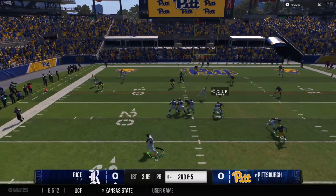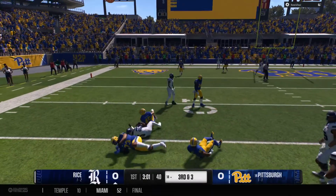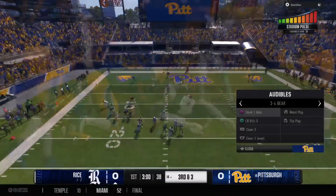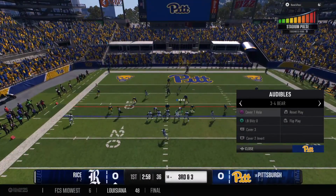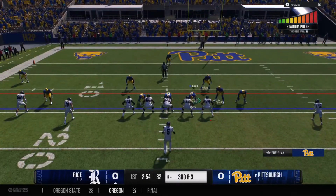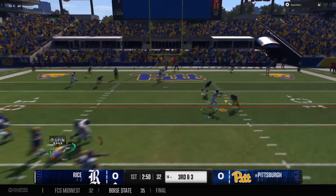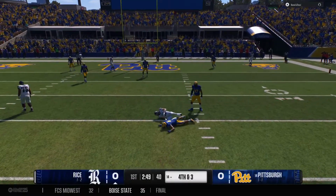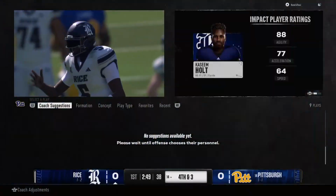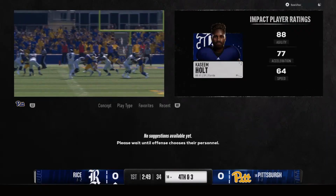Softened him up with a run. Now to throw. Just a solid stop by this sophomore. Really need to pick up this conversion and avoid having to settle for the field goal. Wants to throw on third down. Those two not on the same page. It's incomplete. Got to give the defense credit on that play, taking everything away, forcing the incompletion.